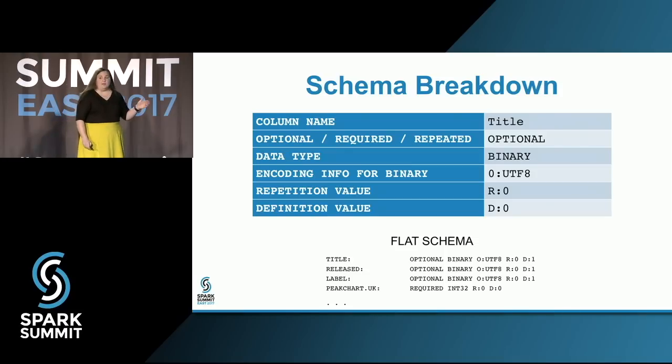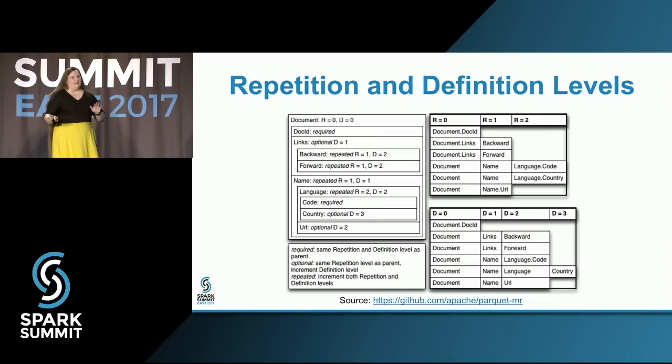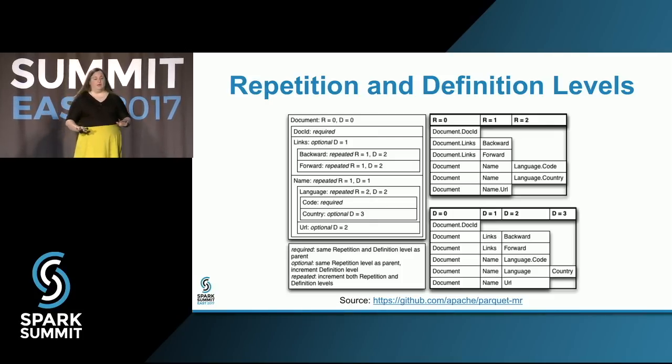The data type, in this case it was binary. If it's binary, we have some encoding info. And then these repetition values and definition values. This is where Parquet is borrowing really heavily from Google Dremel. Dremel was a system designed to do arbitrarily nested fast query storage. Sound familiar? So I'm not going to lay into these R values and D values too much.